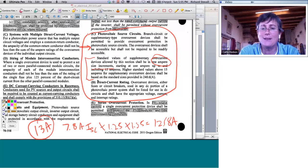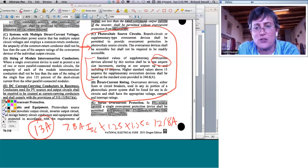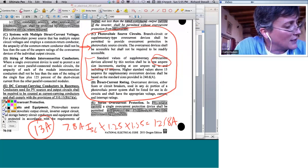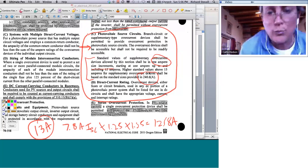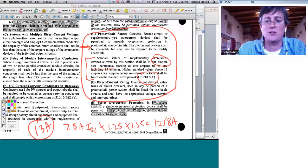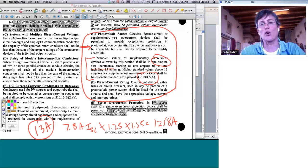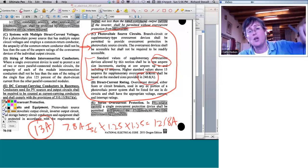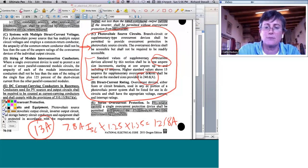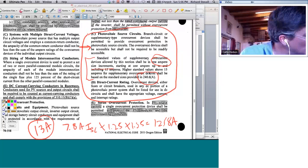And it's not in higher standard values above 15 for supplementary overcurrent devices shall be based on the standard sizes provided in 240.6(A), which is where I was stuck. So sorry for wasting your time. I knew somewhere in the code book it said that these other ones were available. You can expect a question on this because electricians, when they talk about overcurrent, go right to Article 240 and don't realize that right here in this subsection of a special circumstance, Chapter 6 overrules what the general requirements are in Chapters 1 through 4. Boom, here are those overcurrent rated devices that are in that combiner box. Okay? Cool. I found it. So excited.